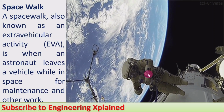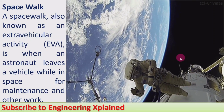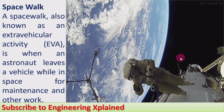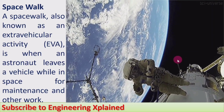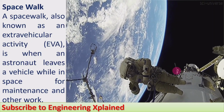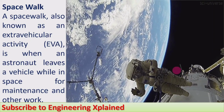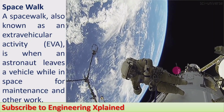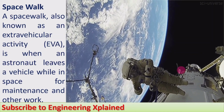Usually, all the maintenance and outside work is carried out by the robotic arms. If that is not possible with the robotic arms, the space crews leave the space station, go outside and carry out the work. And here, Sunita Williams and Butch Wilmore, during the thruster problems of the Starliner spacecraft, did a spacewalk and completed it, even though it was not satisfactory.